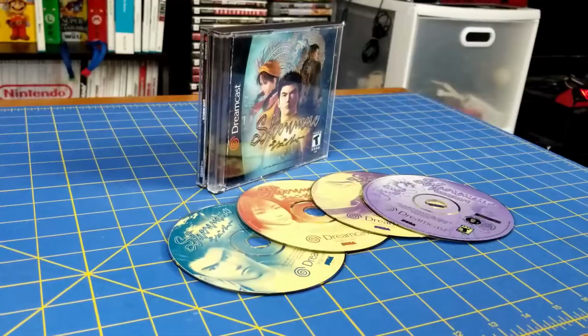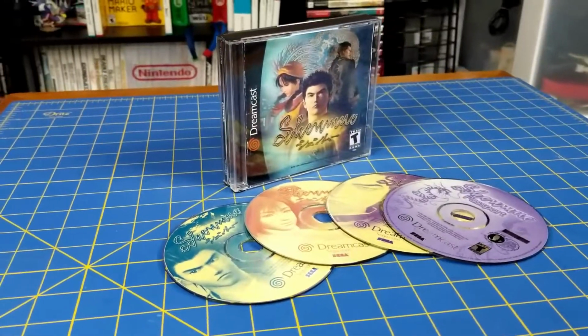Okay, next up, moving into more retro games now. I'm gonna start off with, I finally got my very first Dreamcast game, and that is Shenmue on the Dreamcast. It is a third-person adventure, it's one of the Dreamcast's highlight games. This is like one of the games that everybody has to get on the Dreamcast. So I got a very good price.